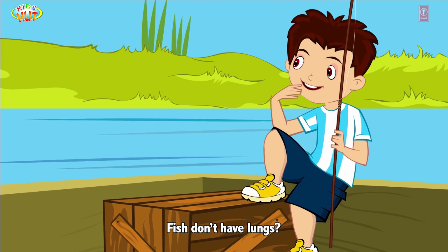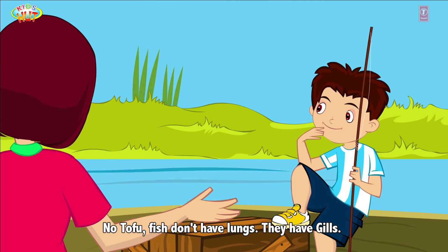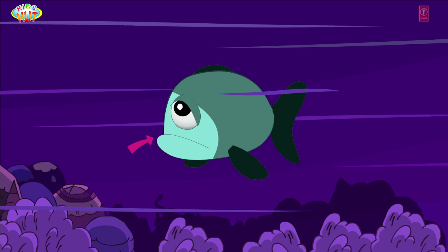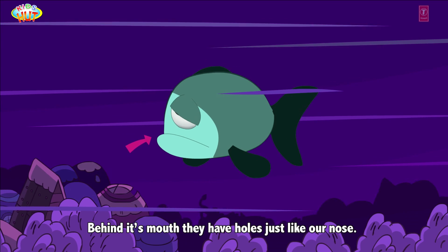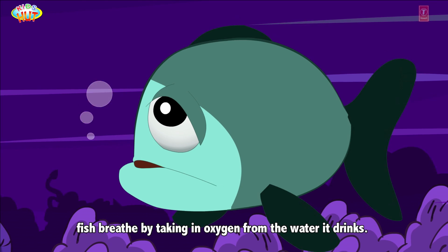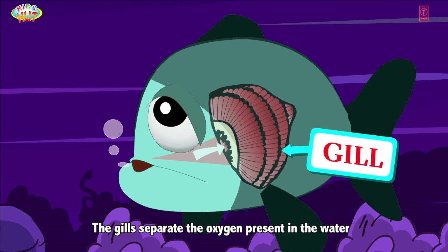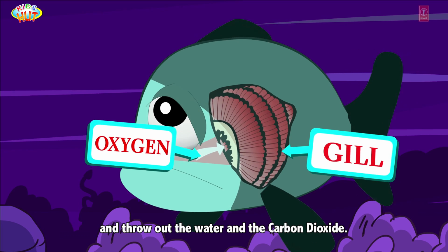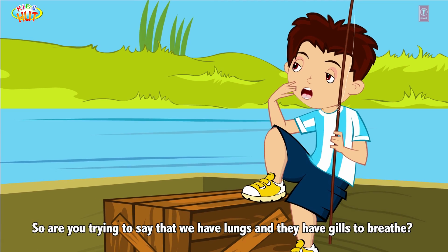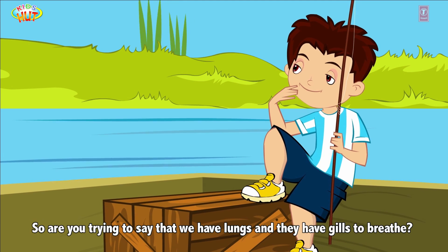Fish don't have lungs? No, Tofu, fish don't have lungs. They have gills. What are gills? They are similar to our lungs. Behind its mouth, they have holes just like our nose. Fish breathe by taking in oxygen from the water it drinks. The gills separate the oxygen present in the water and throw out the water and the carbon dioxide. So are you trying to say that we have lungs and they have gills to breathe? Yes.